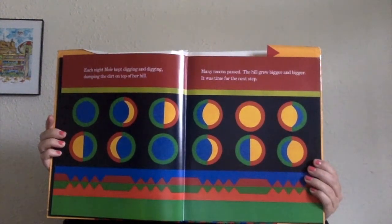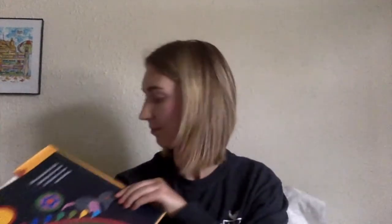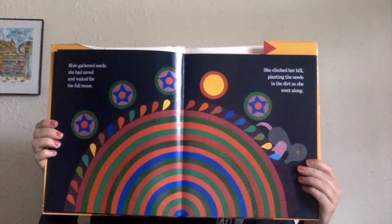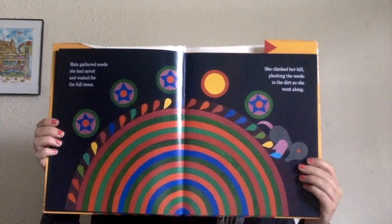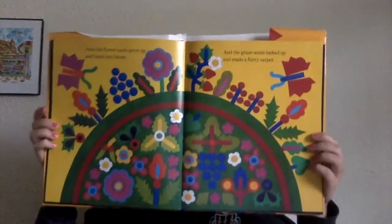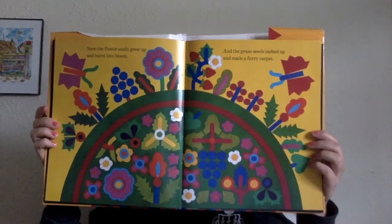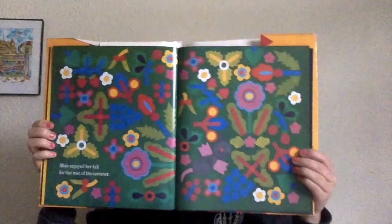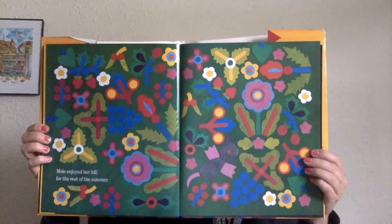It was time for the next step. Mole gathered seeds she had saved and waited for the full moon. She climbed her hill, planting the seeds in the dirt as she went along. Soon the flower seeds grew up and burst into bloom, and the grass seeds inched up and made a furry carpet. Mole enjoyed her hill for the rest of the summer.